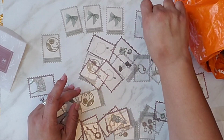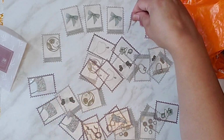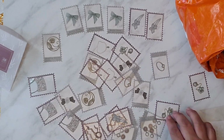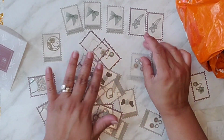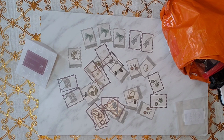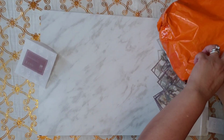Definitely. But there's a right side and the wrong side of here, see? This is the right side. Look at these nice little earrings. Oh wow, really nice, isn't it? I like it. Okay, let's go to the next one.